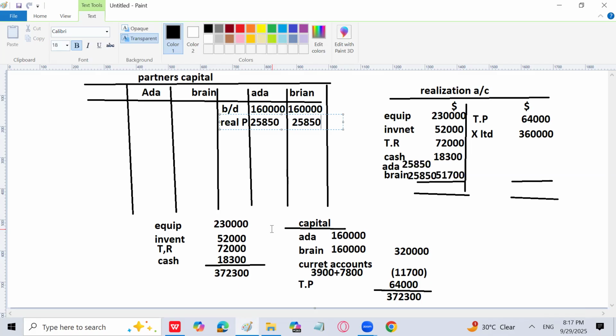And we have calculated the capital accounts of the ADA and Brain starting capital. And now I'm going to prepare the partners capital account. So I've posted the realization profit, which will come on the credit side, increase in the capital accounts. And now the current account balances are going to be transferred. So they are debit balances, they will come on the debit side, because of that, the capital accounts are going to decrease. They will reduce their value. So ADA current account balance is 3,900, and Brain current account negative balance is 7,800.